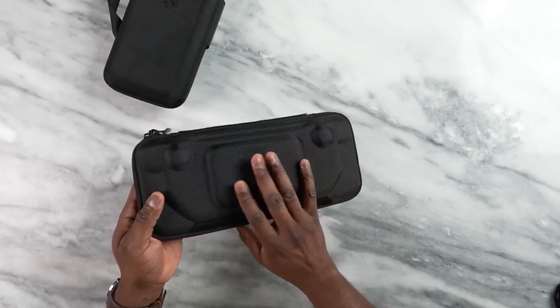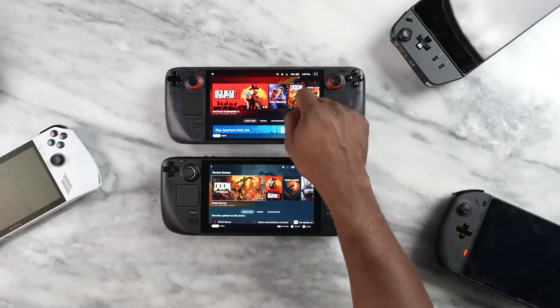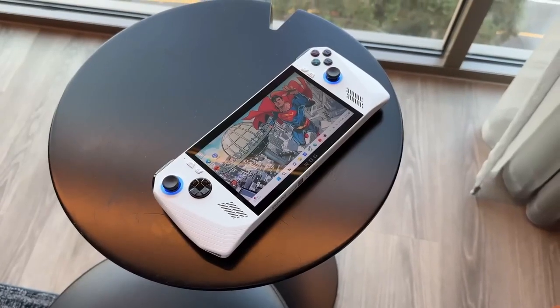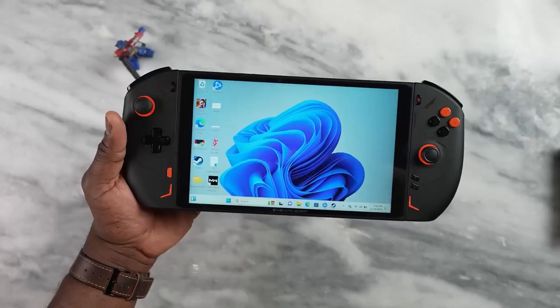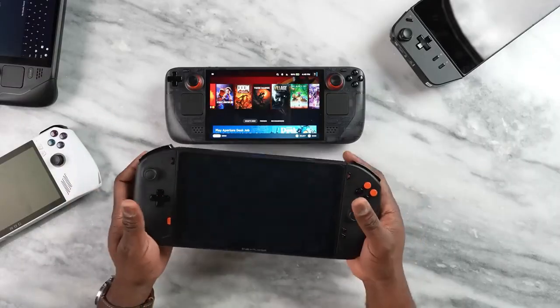So we've seen that there are differences here. What does that mean for performance when you're using the Steam Deck OLED in comparison to the Steam Deck and also the other devices? And these other devices I mentioned include the ROG Ally, the Legion Go, and also the One X Player 2.